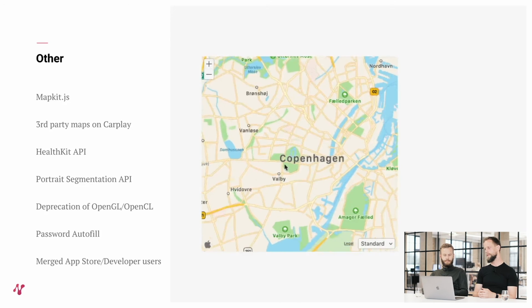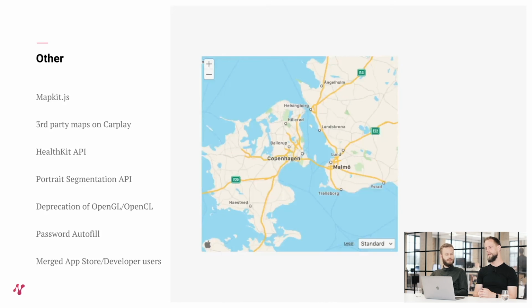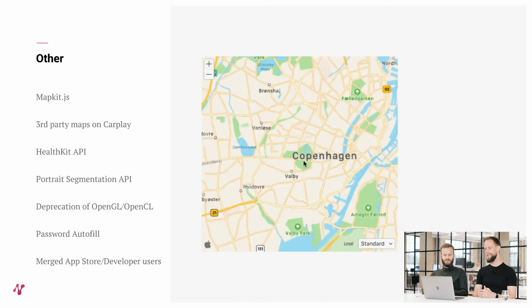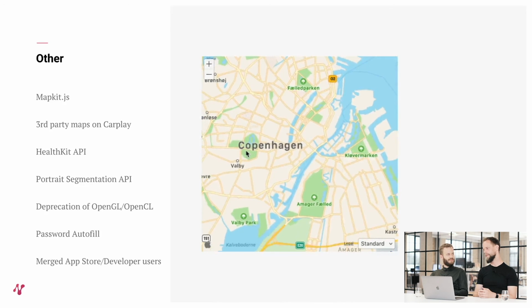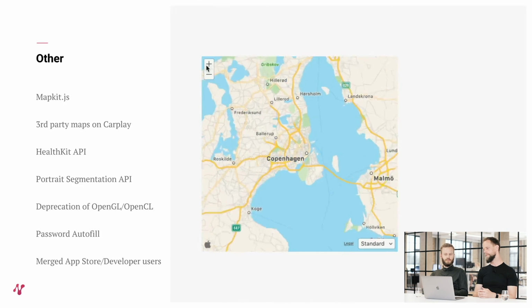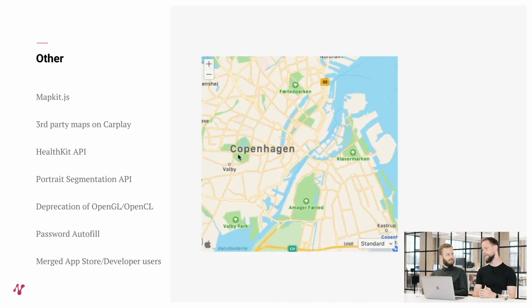So, and then lastly, there's a few smaller things that we want to go over. First up is MapKit.js. It's Apple Maps in the browser. It's like Google Maps, but all backed by Apple. It's cheaper than Google Maps.